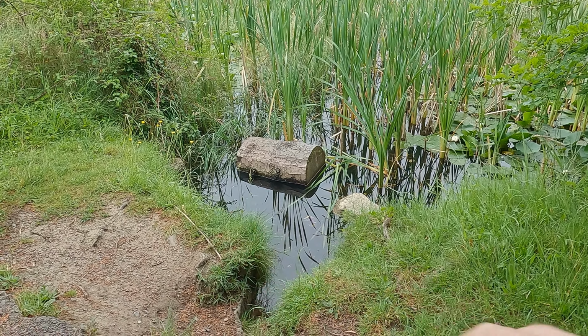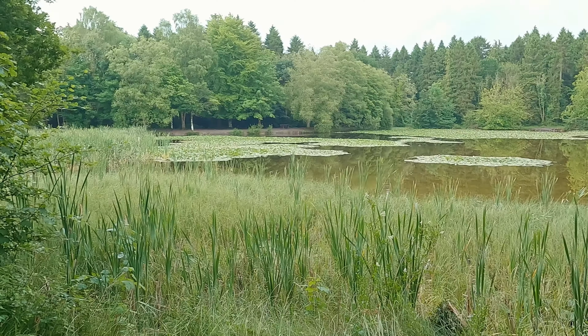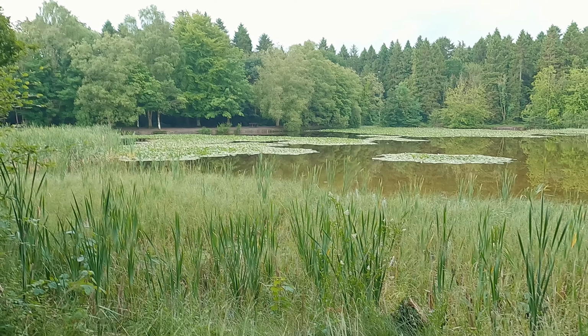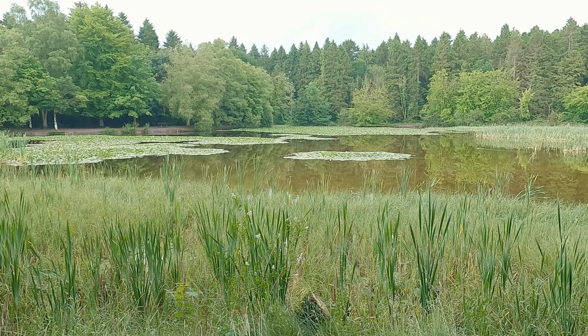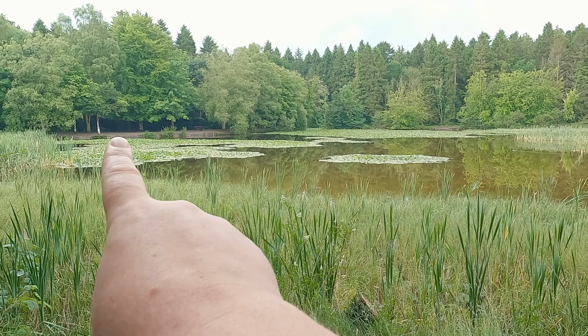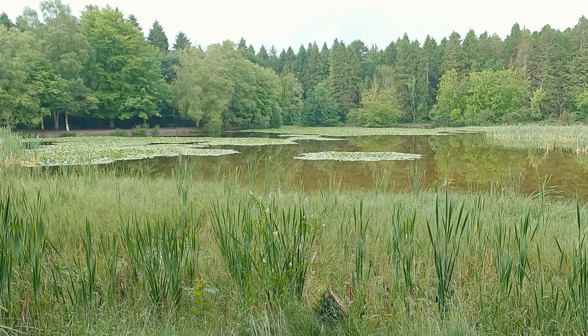Have a log just on the edge here, so it's not too deep. It's only a few steps in, and then you can get that effect that she's in there on her own. You can do a bit of Photoshop as well. Now you can see more of the lake behind. That's the lake, but I don't know how deep it is in this section here. It is lovely. Maybe even over from that side there, you'd probably get better shots from the lily pads.